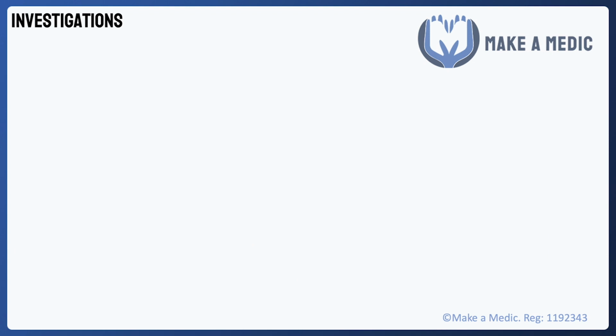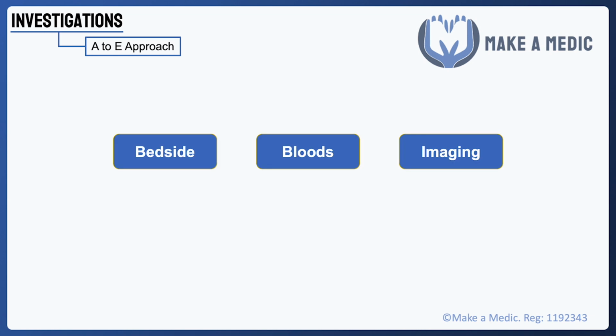Now let's move on to investigations. The first thing to always remember is that if you're seeing a patient in an emergency setting, start with an A to E approach. We saw previously that head and neck cancer can cause stridor, so in an emergency it's possible. Then take a bedside, bloods and imaging approach. By the bedside, the main thing is performing a good examination by inspecting the mouth for oral lesions or palpating the neck for neck lumps and lymphadenopathy, which might indicate metastasis.